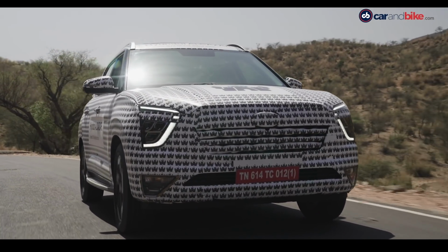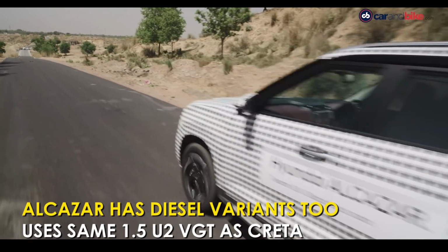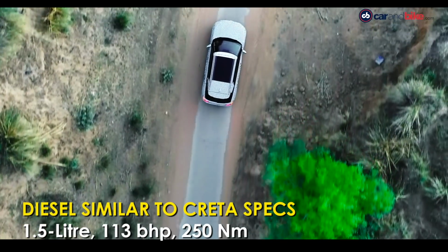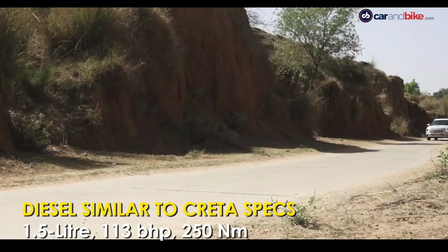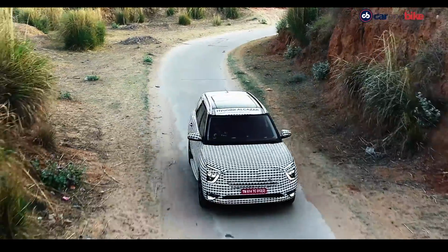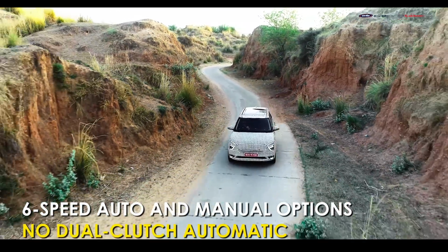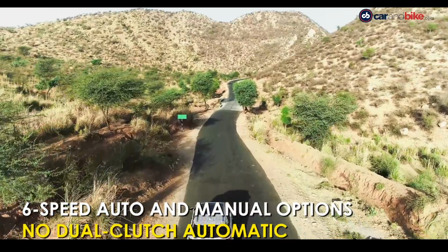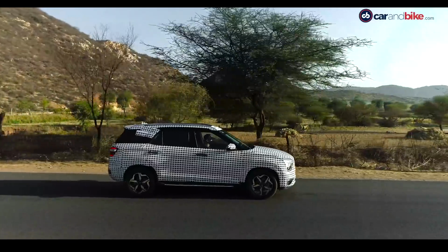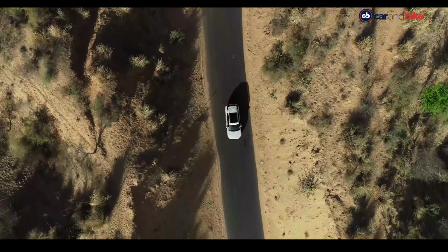Yes, there is also a diesel Alcazar that uses the familiar 1.5-liter U2 VGT motor that we do know from the Creta and many others. Same power output and torque as on the Creta, but Hyundai says it has shorter gear ratios. Now, I can only confirm that when I get to drive one. Transmission options include a 6-speed auto or manual on both fuel types, and yes, that means no 7-speed DCT or dual clutch, and no turbo petrol engine either. But Hyundai is going for segment best mileage figures on both fuel types.